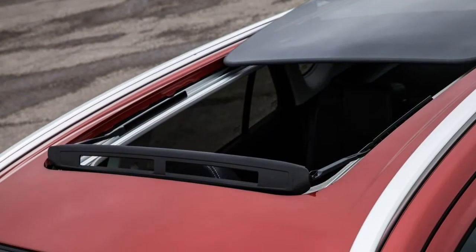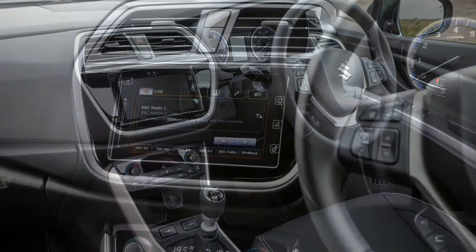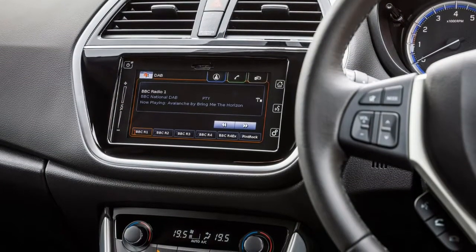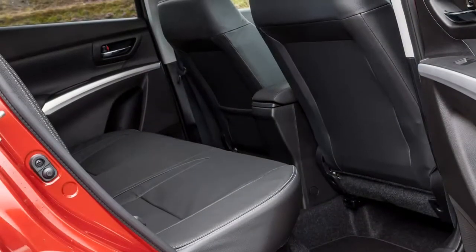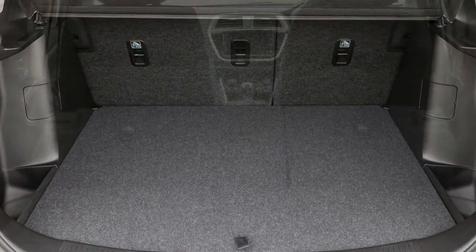Establishing a snug driving position is easily achieved with a fine amount of adjustability for the seat and wheel, although even in its lowest position you feel like you're sat high up. That's par for the course with crossovers, though.